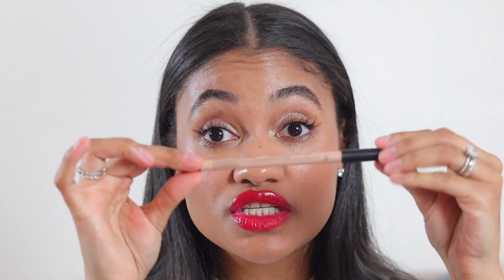Also, what do you think of the red lip? Do you like the Jason Wu Beauty lip liners? I'm obsessed with them. They're so good. I use this one all the time right now because I'm really into a red lip look. And sometimes I just do a really subtle warm eye with a light glitter and a red lip.